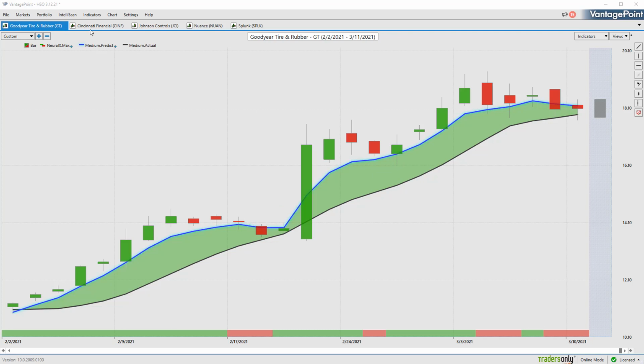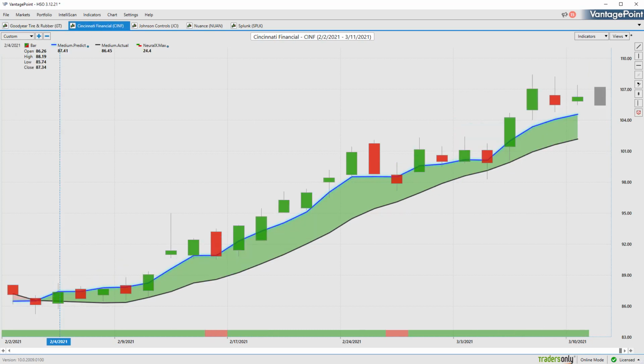So moving onward, we have Cincinnati Financial, and it's the exact same approach regardless of what markets you're trading, whether they're stocks, ETFs, futures markets, currency pairs. But here in Cincinnati Financial, we see a similar situation in February. You see these markets start to turn higher, that blue line crossing above the black line, and really a ton of strength from that neural index saying, look, this is a start of a new opportunity to go ahead and get long.